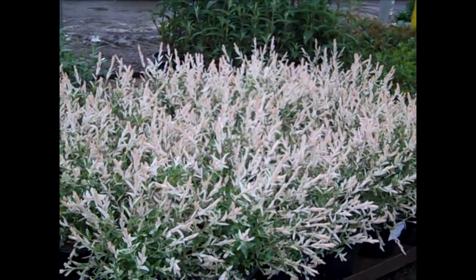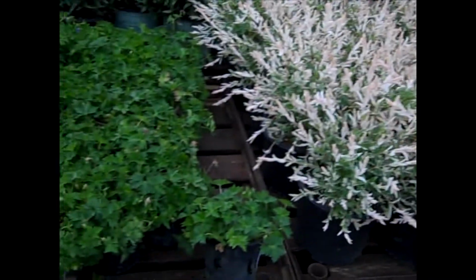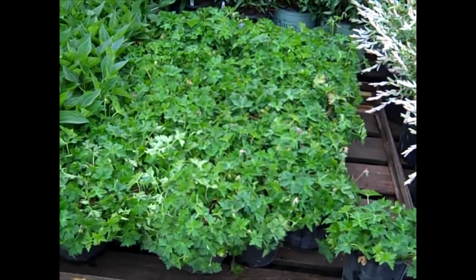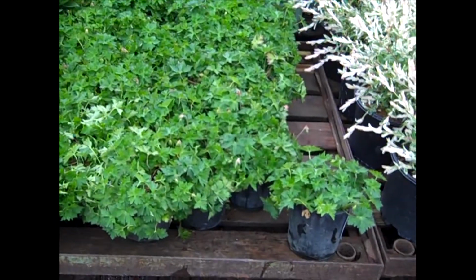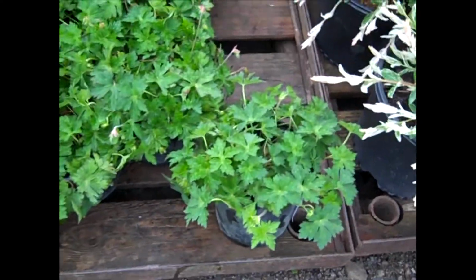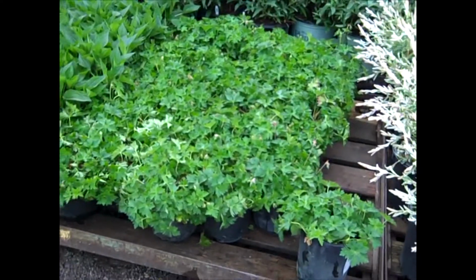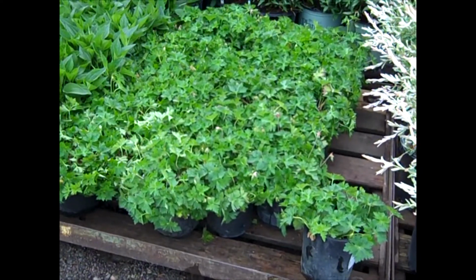So you can see those Salix Nishiki are really popular on the dock today because of that color. And then here we're looking at our 19 centimeter. This is a very popular geranium. This one is Rozanne, and again, this has won multiple awards. Really comes out nice throughout the summer, and a very reliable hardy plant, Geranium Rozanne.